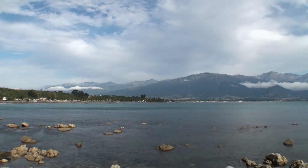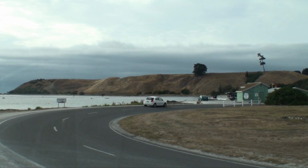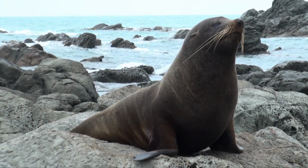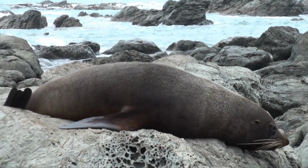Kaikoura is a popular place for tourists, and I asked one of the owners of the holiday park what there was to do here. Lots of fantastic tours. I mean, there's beautiful walks. We're very lucky. We've got the mountains right here, as well as the coastline. Fairly spectacular coastline with the seal colonies dotted along as you're coming into Kaikoura.